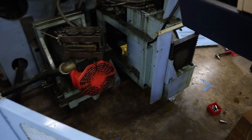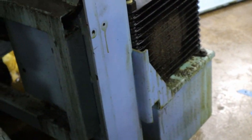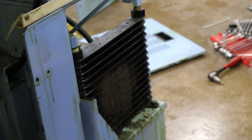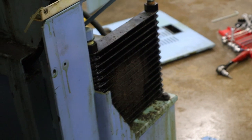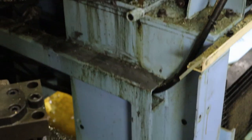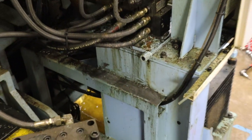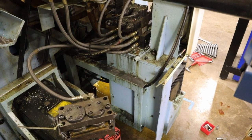All right, I was actually able to figure out how to get the cover off the back there. So we got that. Those are those fins I was telling you that are really dirty. Get to clean that, that'll be good. Keep the heat down on the pump system there. And yeah, we're just gonna keep on trucking along. Try to, you know, do what we can.